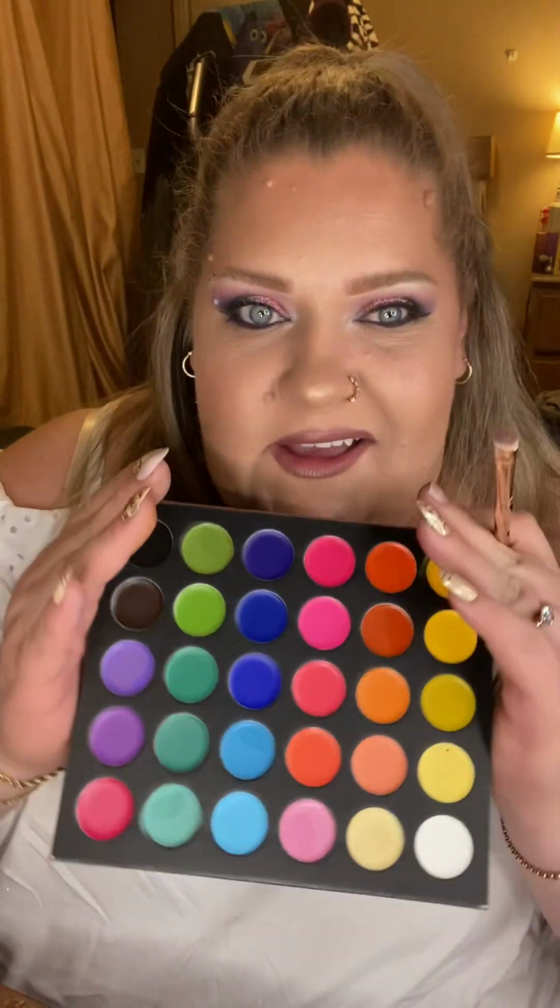And like I said, there's a color in here for absolutely everything. So I'm excited. Maybe this got better with time. I really remember this being absolutely awful, and as I'm swatching it right now, it doesn't seem that bad. A little bit stiff, but there's good pigment there.